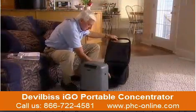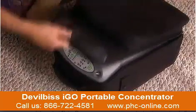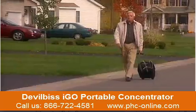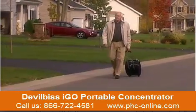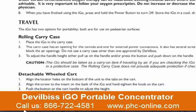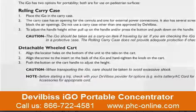When traveling, your iGo system can only be operated in a Devilbiss-approved carry case, incorporating openings for the cannula, external power connections, and airflow. If you travel by plane, take your iGo system as a carry-on item. If checked as luggage, it must be packed in a protective case. Your iGo system can also be used with a lightweight cart. Please consult your instruction guide for information or contact your Devilbiss provider.